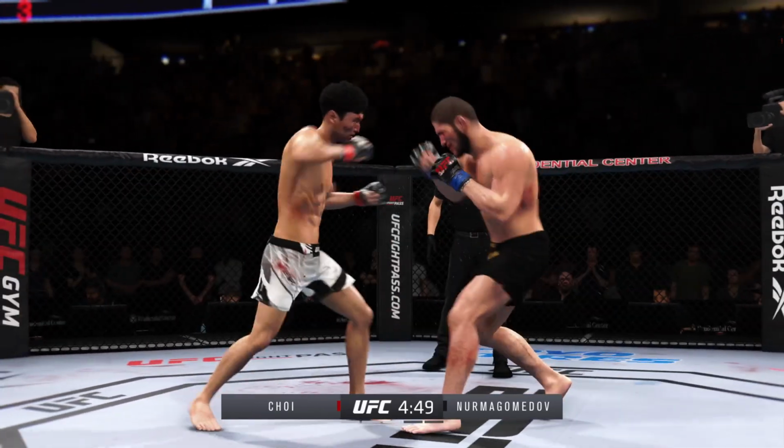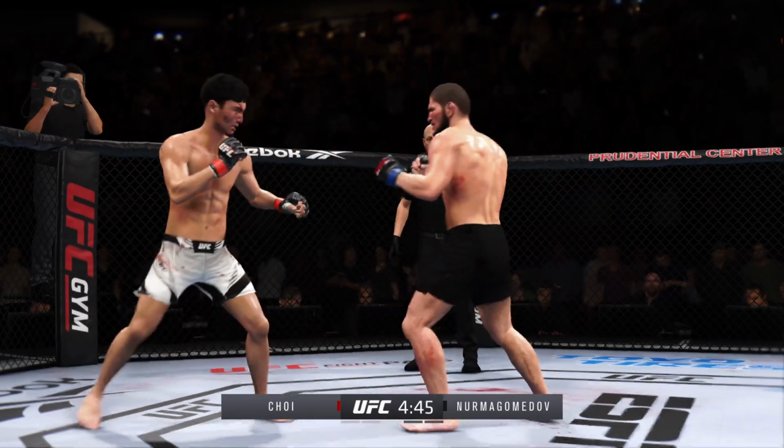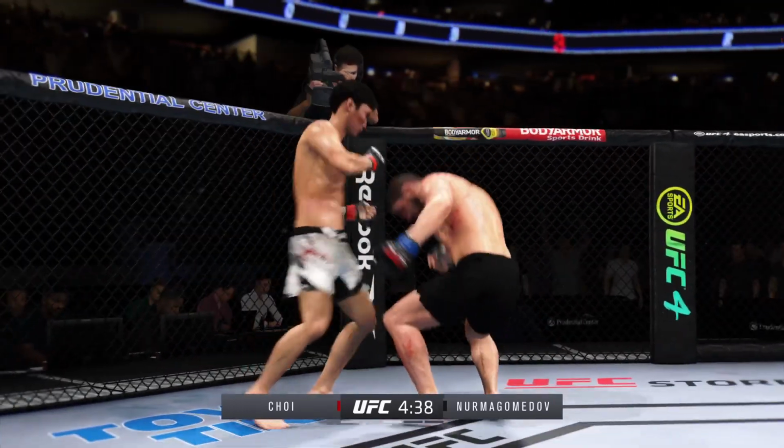Lands another strike to the body here, really starting to connect on a lot of strikes to the midsection in the latter stages of this fight. Oh, single collar tie here. Nice punch lands over the top.